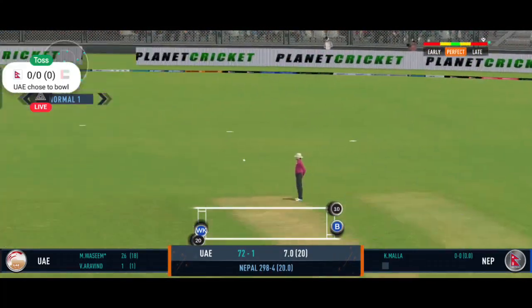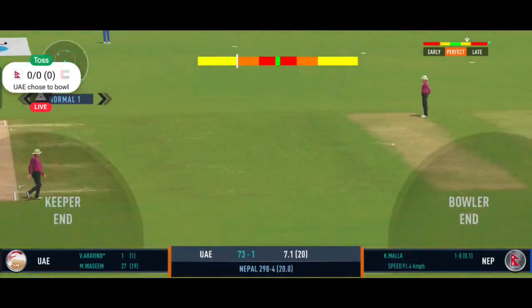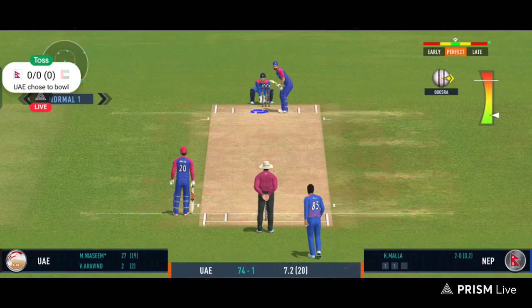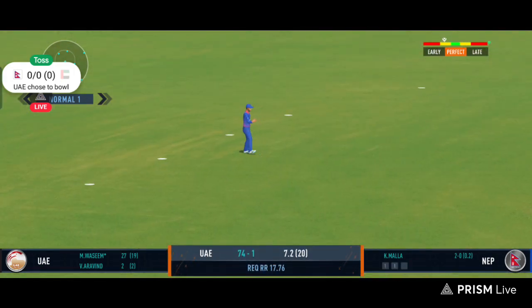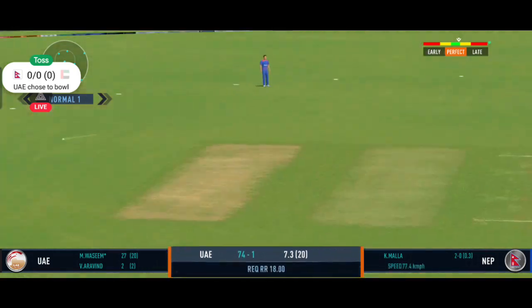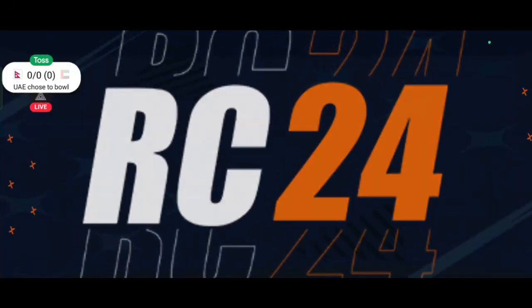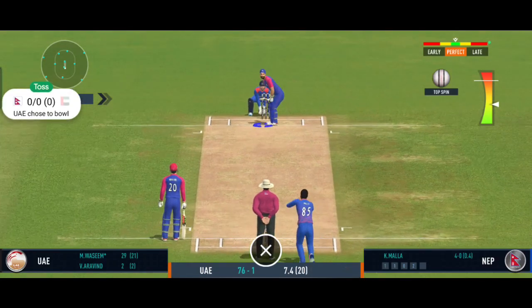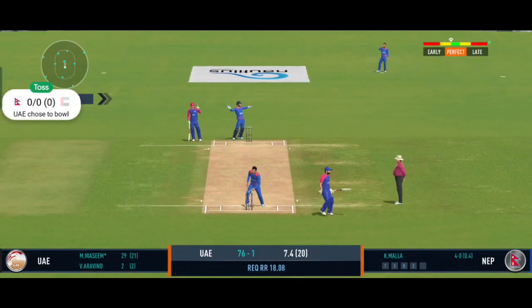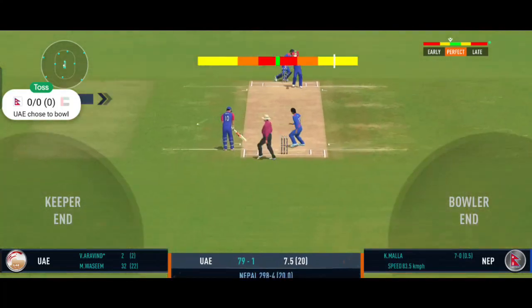Good shot for a single. Turned away for a single. Good placement by the batsman. They should be looking for some runs here. Good shot. Nicely placed in the gap. The batsman should be looking for two here. Very good running between the wickets.